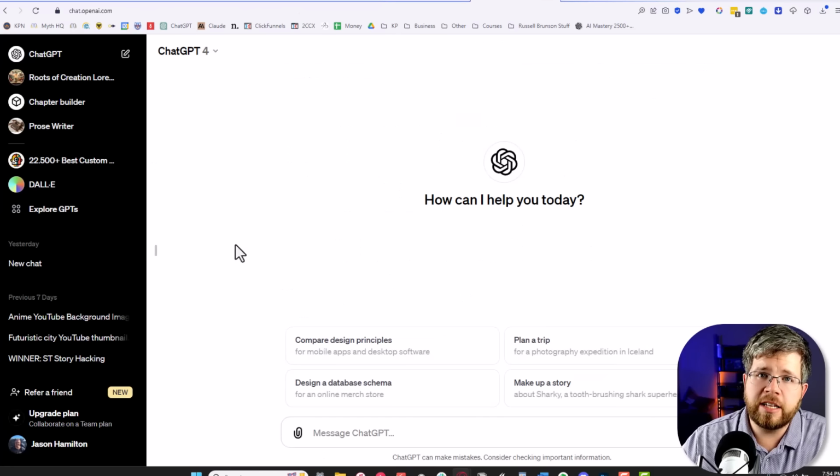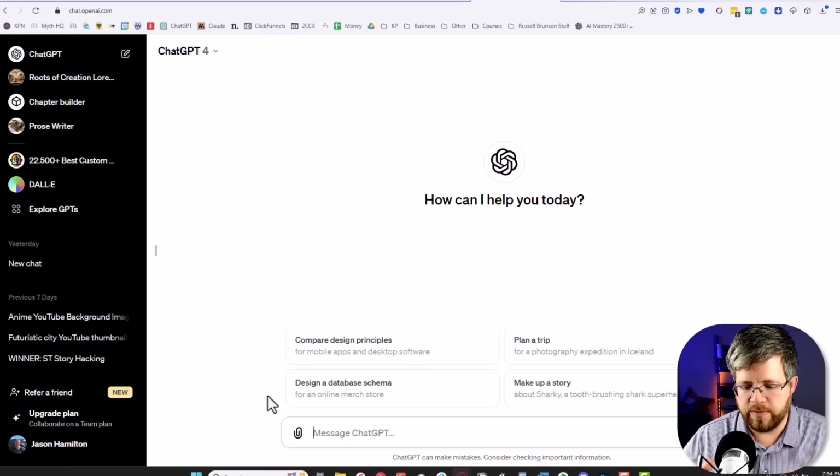In a tool like ChatGPT, you can do this in a similar fashion where you just give it a number of story beats and say, write 500 words of these story beats. And then you can give it the next couple of story beats and say, write 500 words of this. And you just move one step at a time that way. However, it's a lot less efficient in a chatbot like ChatGPT or Claude.